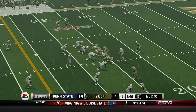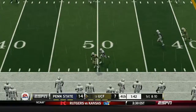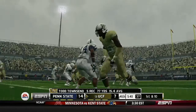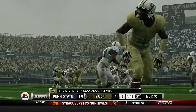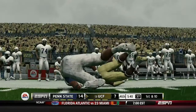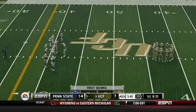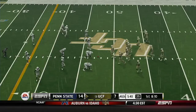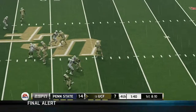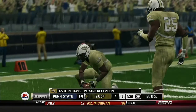Less than 2 minutes in the fourth quarter. He's going left. Great catch there before they can knock him out of bounds. First down, 10 yards to go. Ball on the 48-yard line. He airs it out. Touchdown saving tackle, but it leaves him with a first and goal.